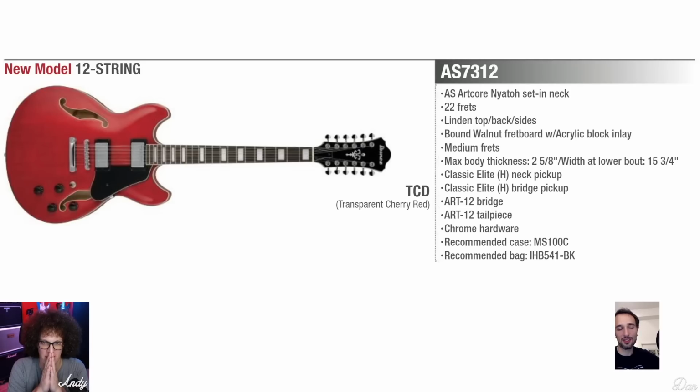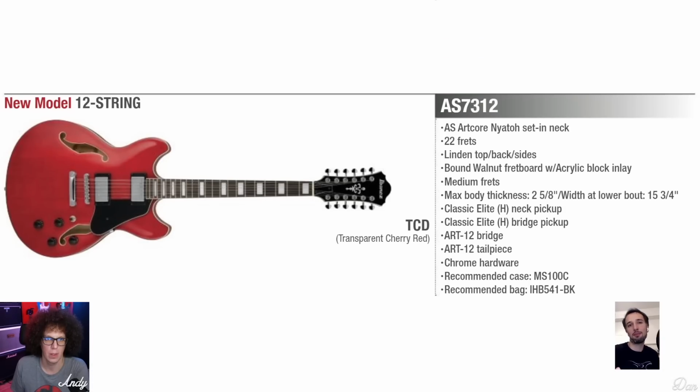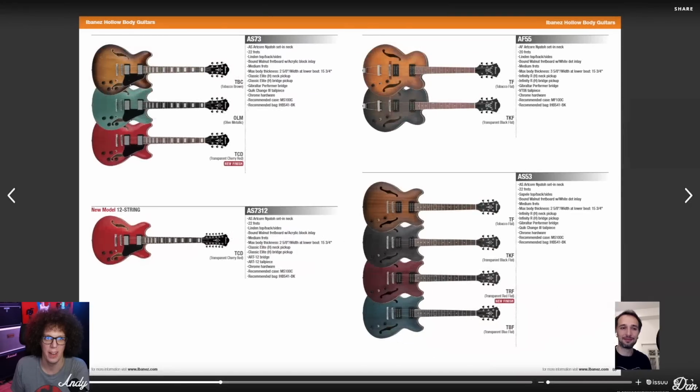No, I like it too because it's a nice offering, and it's $489, so sub 500 euros. Oh, wow. It's also nice if you just want to try out a semi-hollow vibe, but with some added shimmer from the six additional strings. That's going to have some great sounds to it. I'm very intrigued by that.